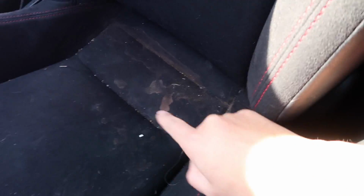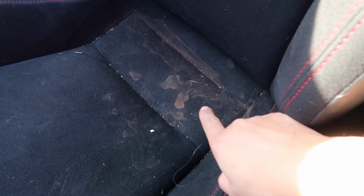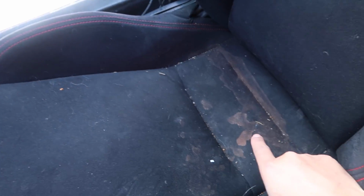Ew, what is that? Honestly, I have no idea what that is. My guess is that maybe something spilled from my cup holder onto my seat, but that's gross. That looks like someone took a poopy on my chair. Ew.